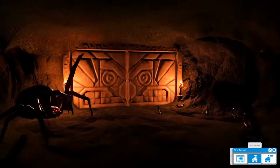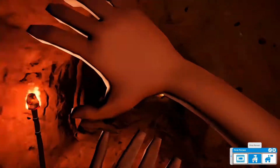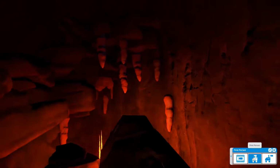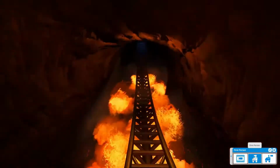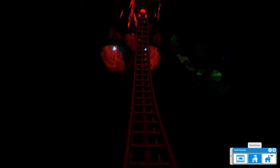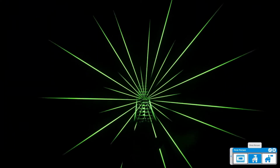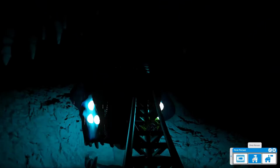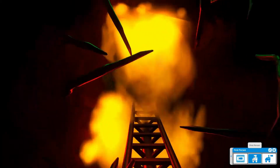This is just remarkable. And the spikes. The lava. Oh my goodness. And a straight down drop. Whoa. I think we lost a couple riders from the back. Very nice. And now we're gonna go backwards. Oh no, we're gonna go right back towards you. That was cool. That was very nice.